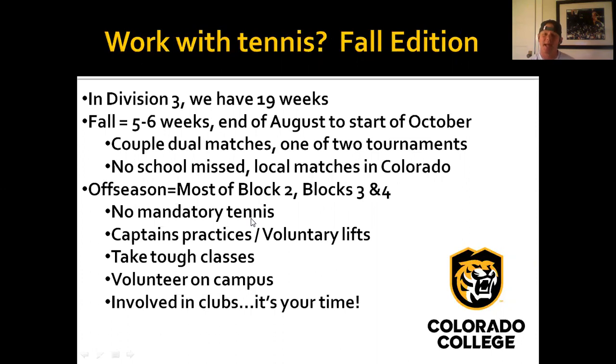How does this work with tennis? So in the fall, we have 19 weeks to work with you guys in Division III. We do about 5 or 6 weeks from the end of August to usually early October in the fall. You guys don't miss class at all. Primarily matches here in Colorado. We play some Division Is, Division IIs, NAIAs. Some JUCOs come out for some tournaments. So we do have a few competition dates in the fall, but it's either an hour north to Denver or 45 minutes south to Pueblo.